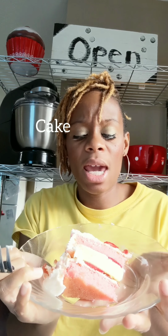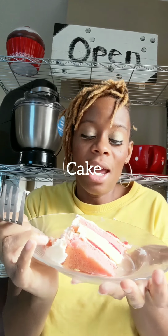Let's jump right into it. Strawberry cakes, cheesecake layer, strawberry on the top. It's not a pink velvet, but it is a strawberry cheesecake cake. That's what I'm gonna name it.